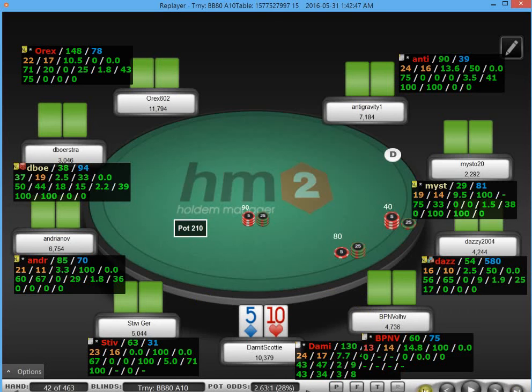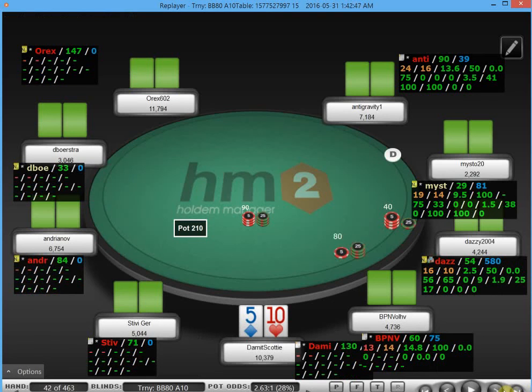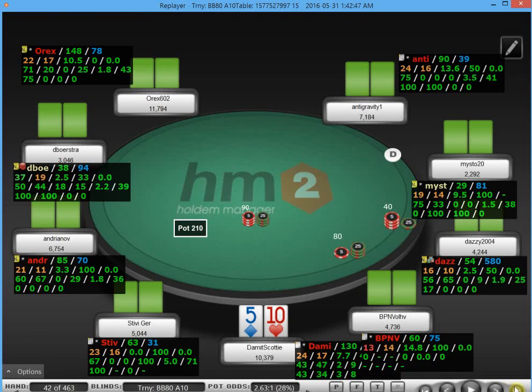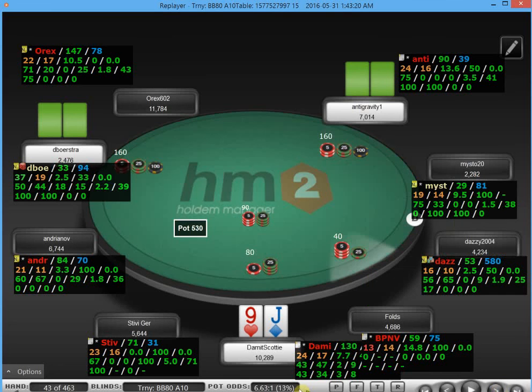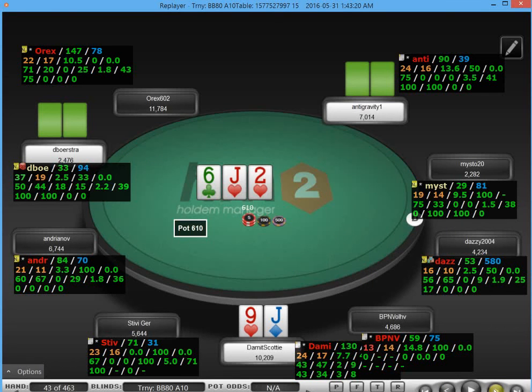I think the lowest pocket pair I'd open from this spot here is pocket 6s. Could open 5s. Definitely not 4s though. Too weak. Okay, Jack 9. We see calls. We need 13% to continue, so we call with Jack 9. We do flop a Jack, which is great.